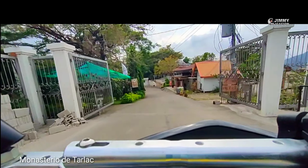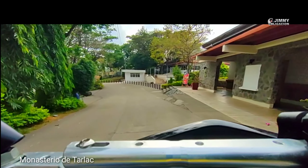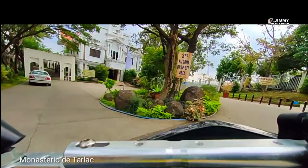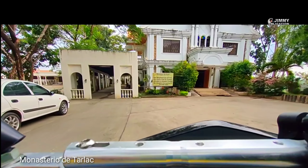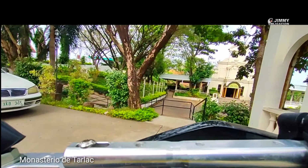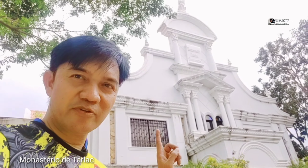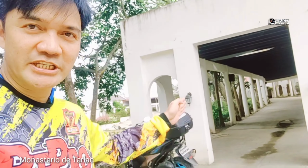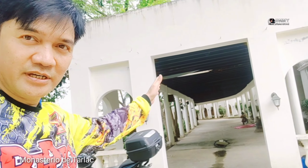We are now entering the gate. To the right is the pilgrims' comfort rooms. Next to that is the way to the view deck. To the left, we are now in front of the monastery office. In front is the shrine of the Relic of the Holy Cross. Nasa tapat na po ako ng Monasterio de Tarlac office. Ayan. And then ito po yung papasok sa Monasterio de Tarlac proper. I mean, to the monastery closure, sa clausura.